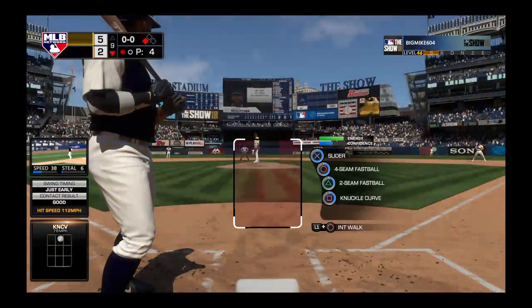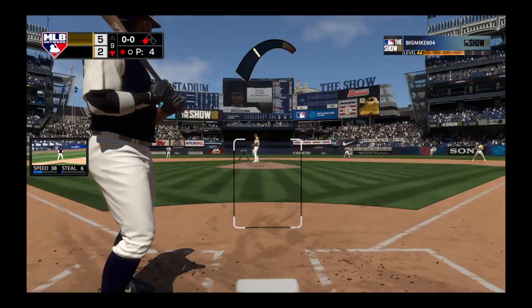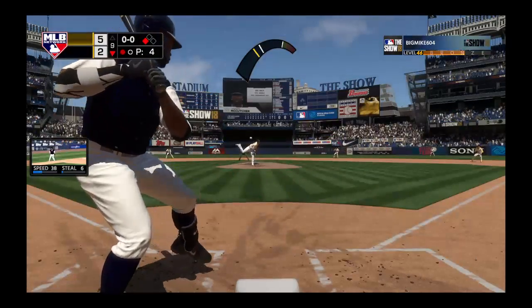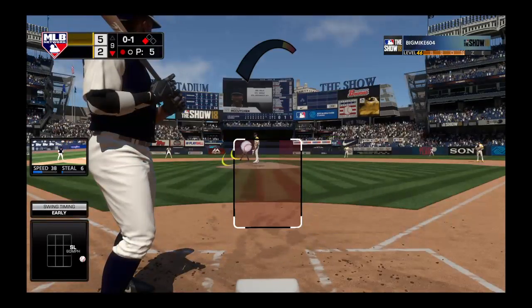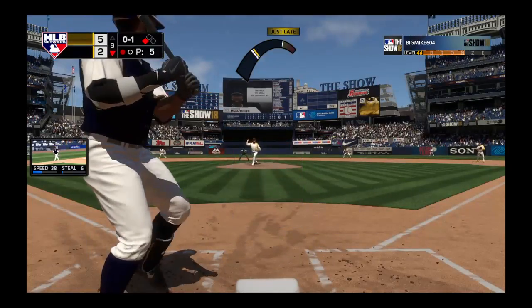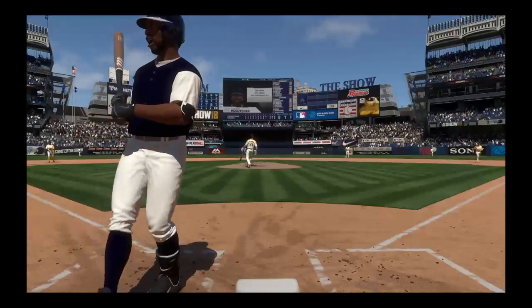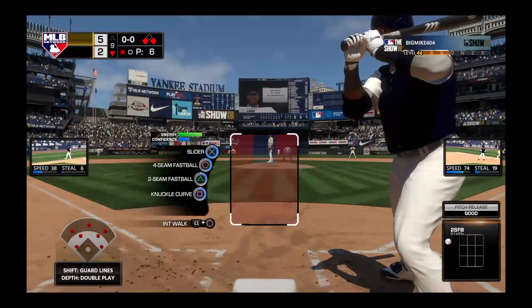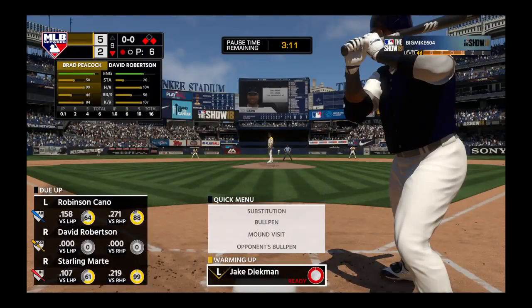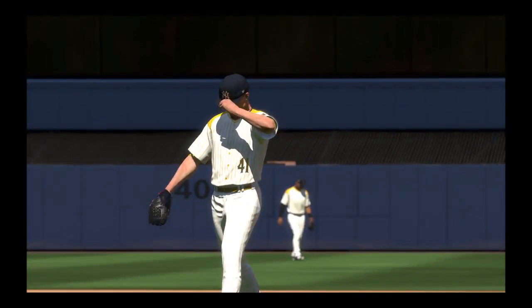So striding forward now, Andrew McCutchen. Although there are a couple of bases open, we'll see if they think about working around him. Strike 1 to start the at-bat. Fastball, and ooh, that ran in and drilled him. So coming to the plate, Robinson Cano. He's got runners at the corners here with only 1 gone.